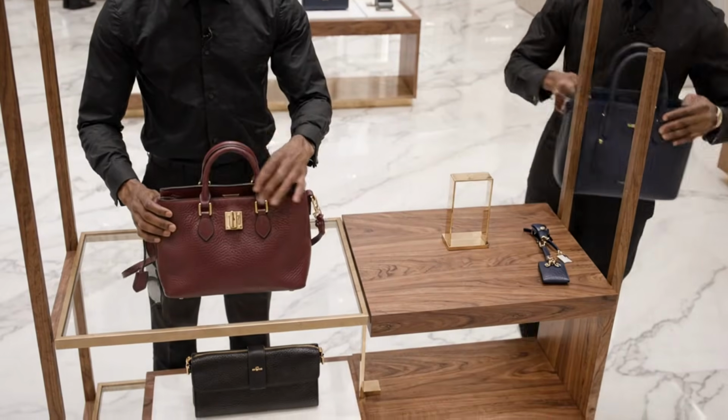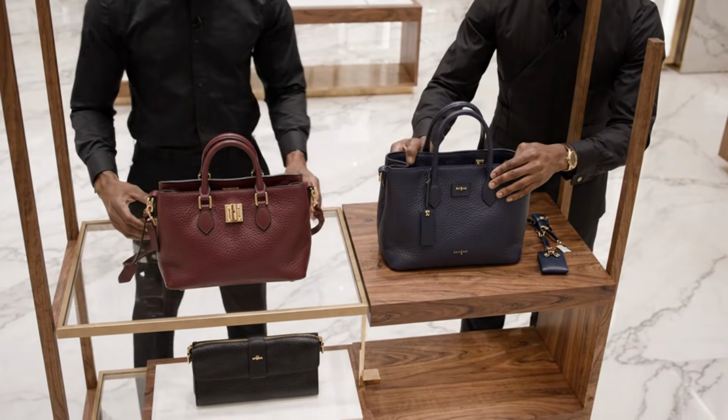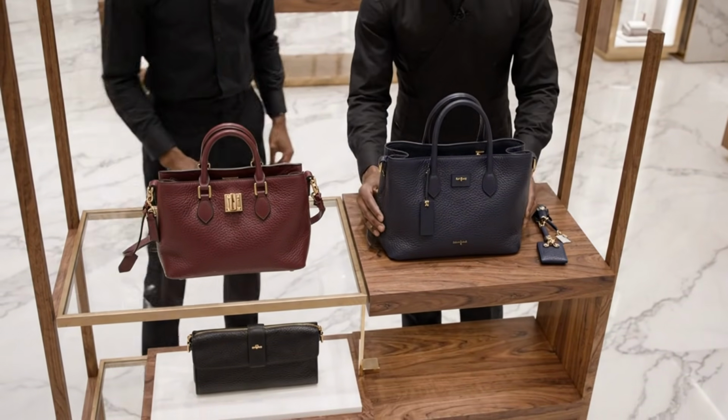I think we're all set with this section. Looks excellent. Let's check the next shelf.